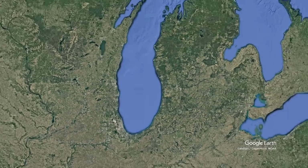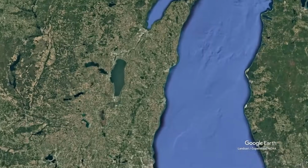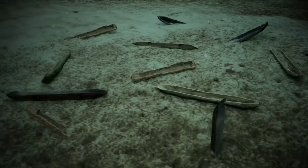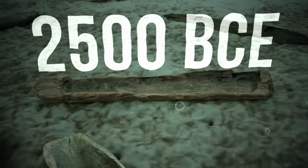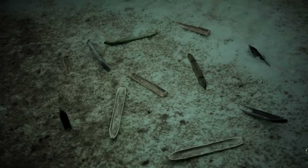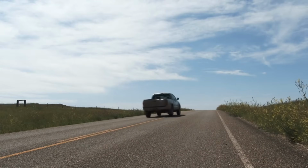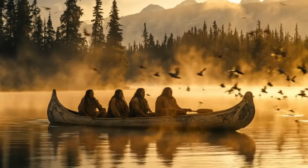Well, just a few lakes over to the left, researchers uncovered another impressive thing. At the bottom of Lake Mendota, near Madison, Wisconsin, researchers found 11 ancient canoes. They believe the oldest of the canoes dates all the way back to 2500 BCE. Now, if you don't get why that's important, it's because you're thinking with today's head. If in a classic Midwest highway you see a bunch of pickups, then back in the ancient days you'd see only canoes.